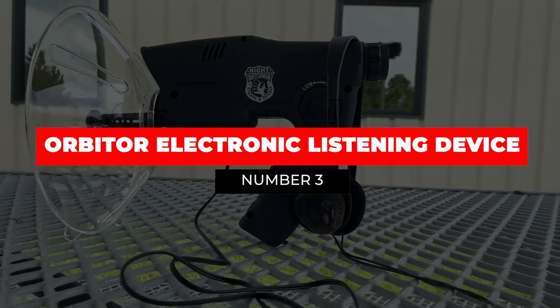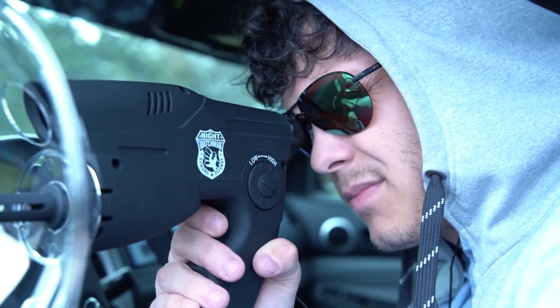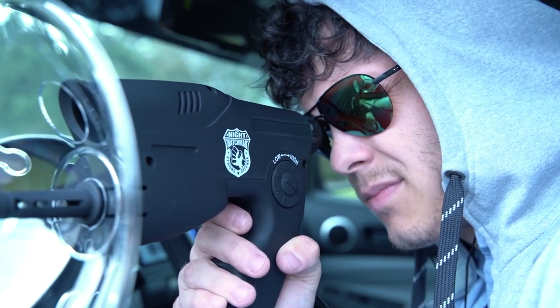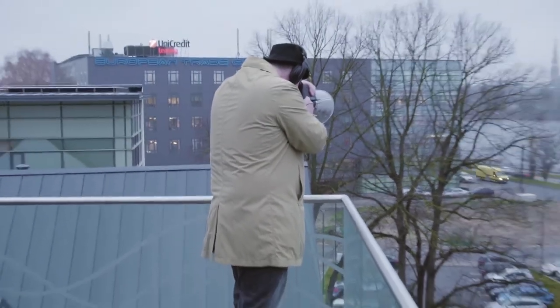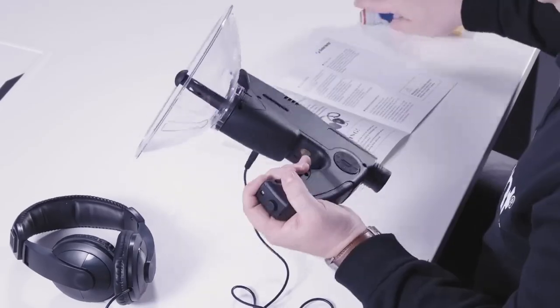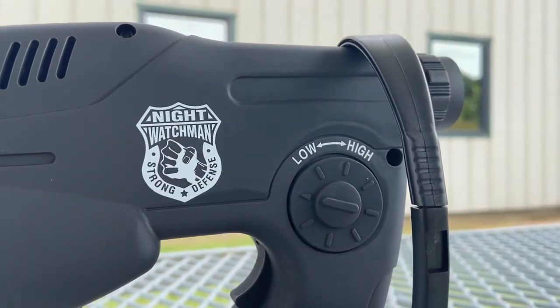Number 3. Orbitor Electronic Listening Device. Orbitor Electronic Listening Device is a powerful surveillance tool that can record conversations from 300 feet away. The device uses advanced parabolic sound technology, which allows you to hear sounds from a distance clearly, and a 10x prism optical system, which allows you to zoom in and see the subjects you're listening to.